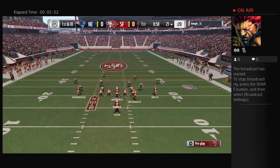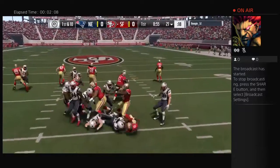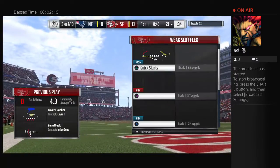McDonald, the man in motion. First carry for Carlos Hyde. And nothing doing on his first run. Back to the line of scrimmage, and that's it. 2 Patriots there to bring him down.